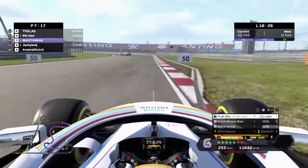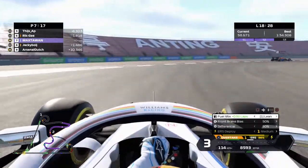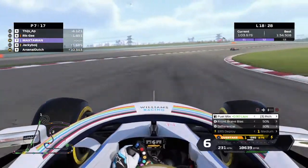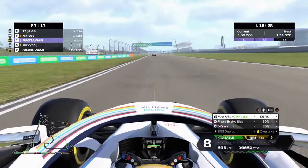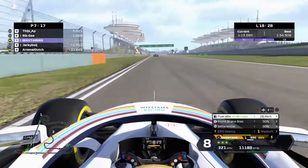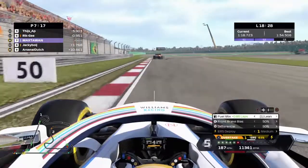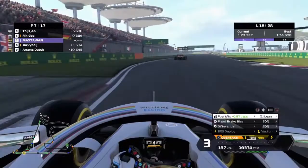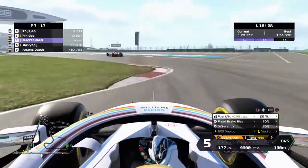gaps. Not in DRS range just yet, only 8/10 out of it, but we really make some big gains. Also gained half a second in the second sector, so we've now got purple first and purple second. Now I'm within 1 second of Rick. He locks up into the hairpin, so that doesn't help him. And now I've got DRS for the next straight.